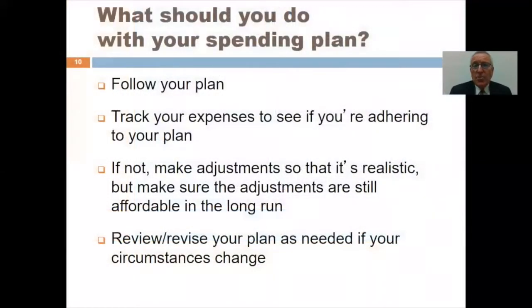So what should you do with your spending plan, the budget you may have created? And again, remember, there's another module in this series on how to build your budget, so I'd encourage you to check that one out. But what can you or should you do with your spending plan? Well, first of all, you want to follow the plan, because you've wasted your time if you created your budget but then don't stick to it. And that requires that you track your expenses to see if you are adhering to or following that plan.